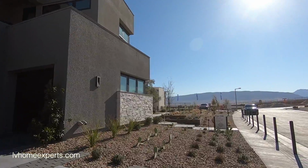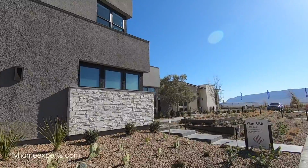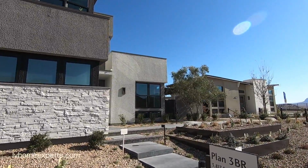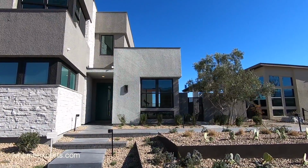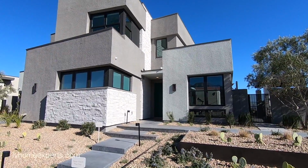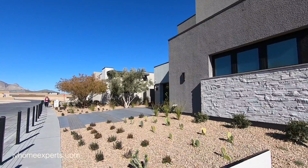3,817 square feet, 4 bedrooms, 4.5 bath. It does have a bonus room, great room, study room, and a total of 3-car garage. The starting price, or the base price, starts off at $803 on this one. This is a mid-century modern type of style.